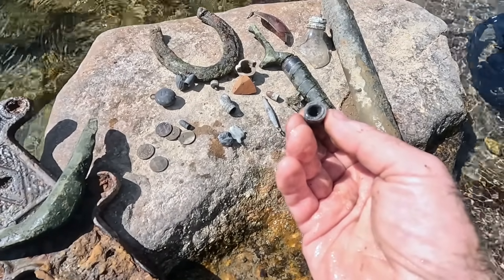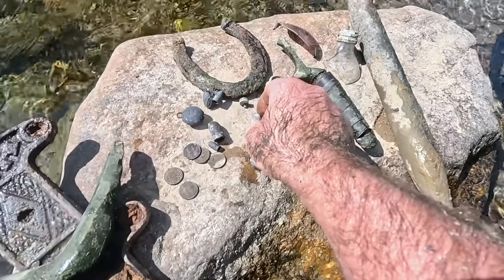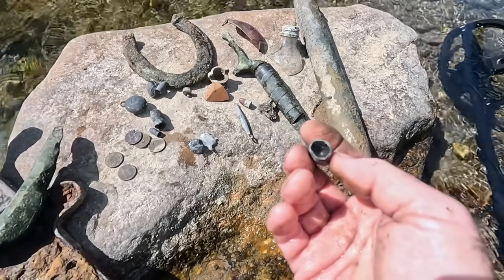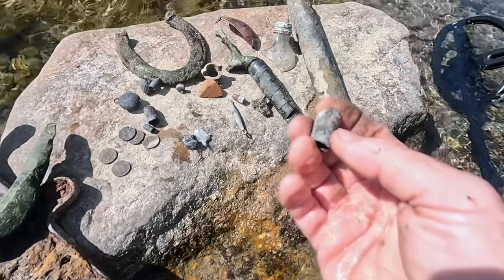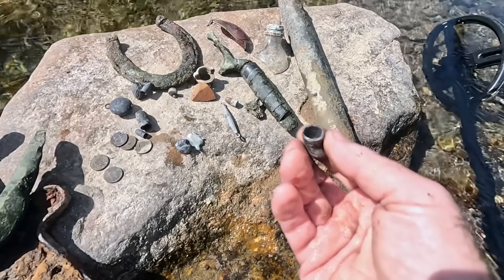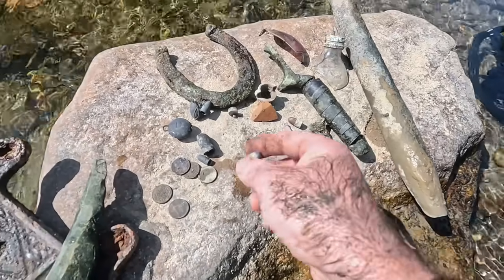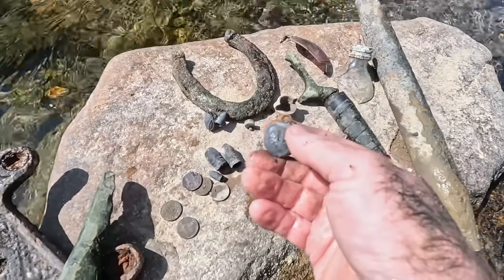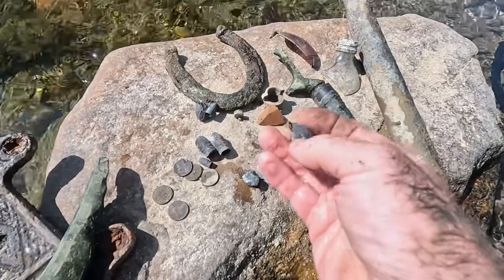I just kind of scooted on through the area because I was hoping to find some drop stuff on the other bank. Wow, look at how deep that base is on this one. That's a 3-groove bullet, but it's got a really deep base. It's probably Confederate as well. That's a Confederate bullet.